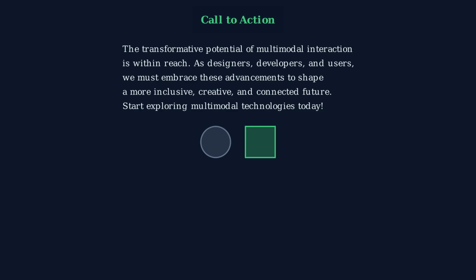By adopting these technologies, we can build a future where technology truly enhances human capabilities, fosters collaboration, and creates opportunities for all. Consider how multimodal interaction can revolutionize your work and life. The possibilities are limitless.